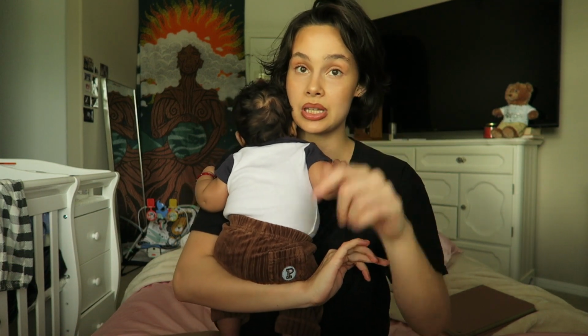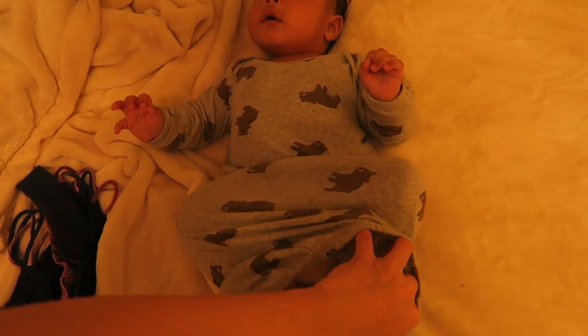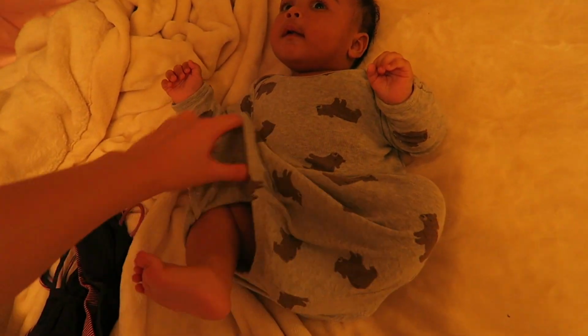Specifically like the double zipper ones, but I really love gowns because you can just lift them up and he looks super cute in them. So definitely an essential to have some sleepers or gowns for those middle of the night changes.